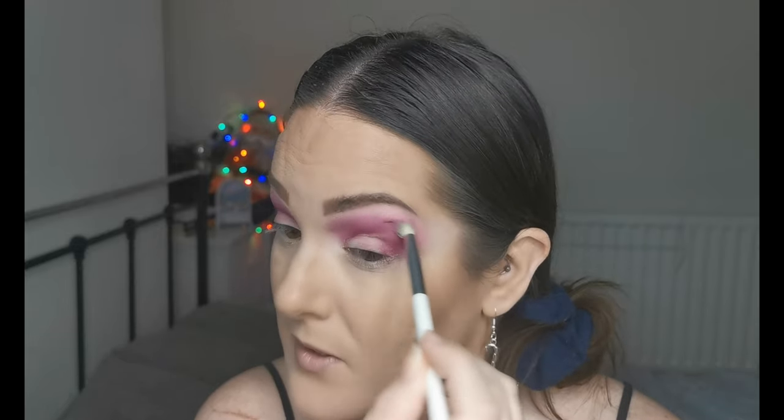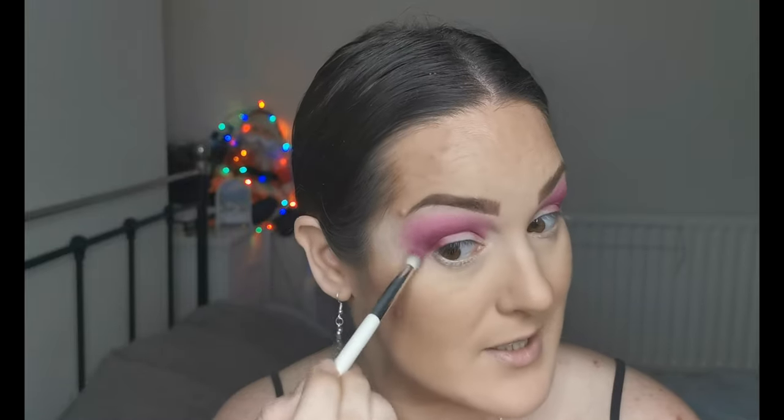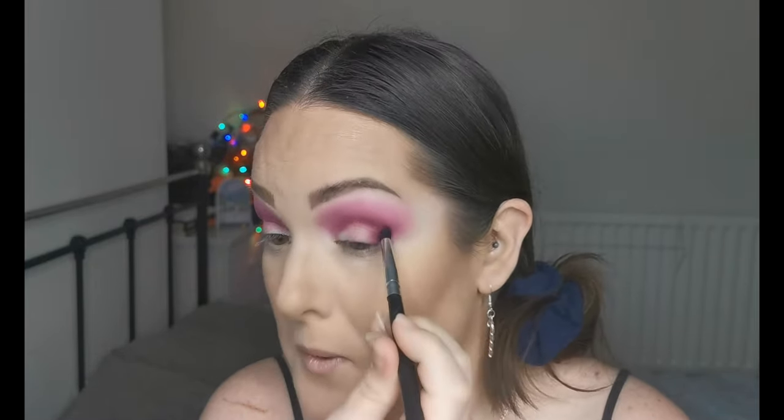And yeah, so just dipping back into VIP, the middle purple, just to re-intensify that slightly. I'm loving how these are blending together. They are just blending so seamlessly. I just can't fault it. You can see for yourselves how well they're blending. There's no patchiness at all, which is amazing, obviously. And then back into Boss, the first colour, just to bring some of that depth back in the outer corner and crease. I'm really loving these.